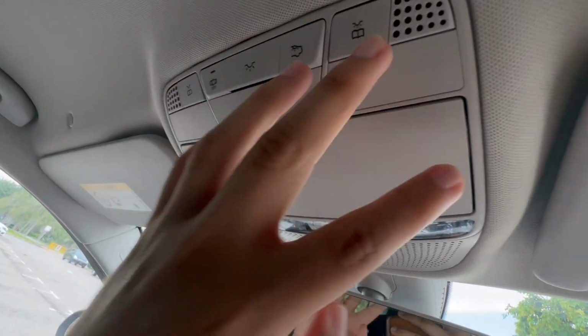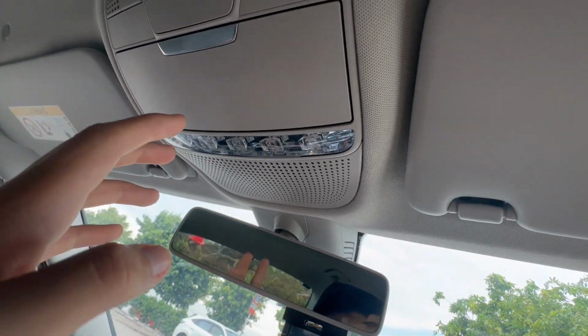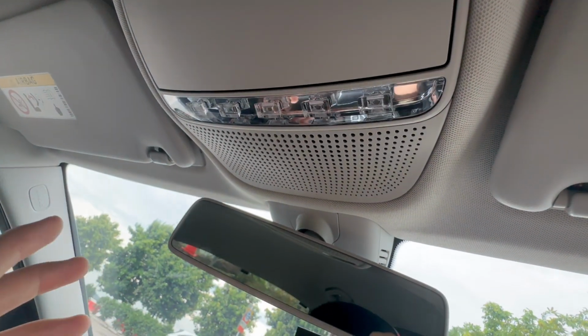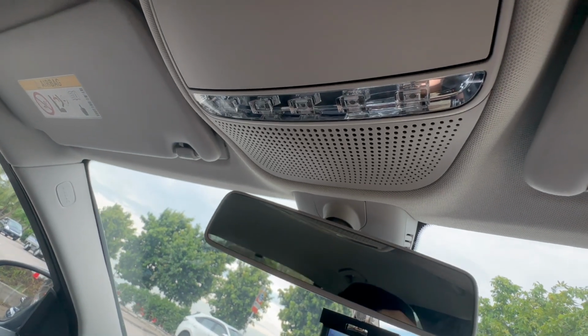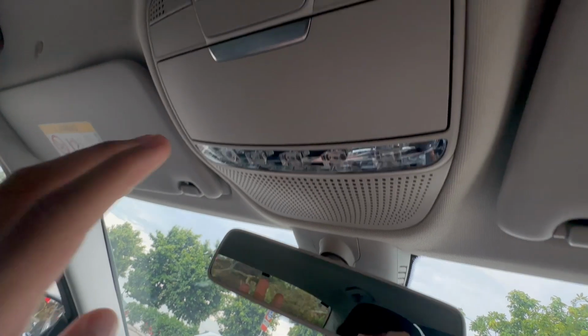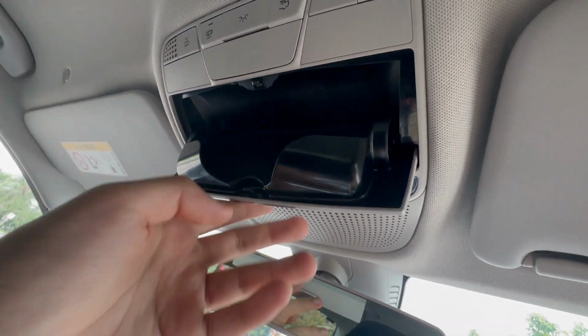You got some of the reading lamps right here. Basically, let me just show you guys. So this is what I was telling you guys just now. This is the only light in the Mercedes that, when you turn on the car itself, will turn on. If not, there's no light in this car at all. So yeah, you also got your storage space for your sunglasses.